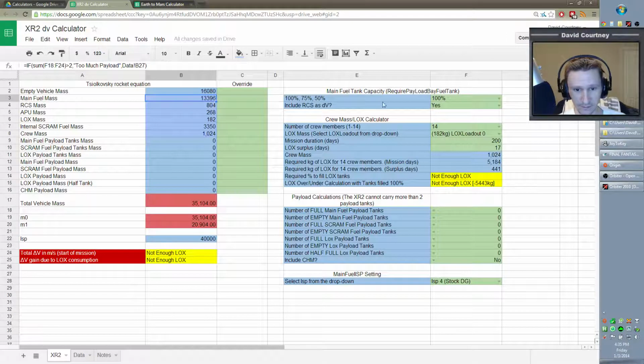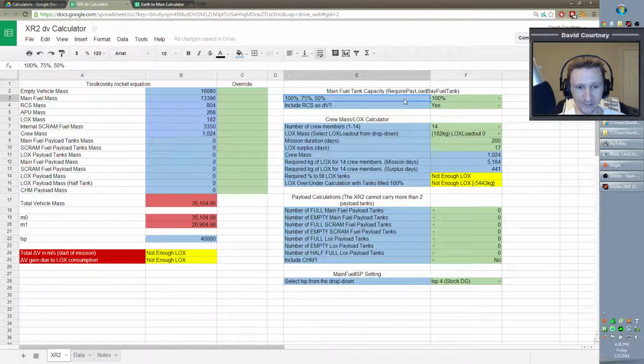So what I want to set is like these options that I have over here. This first option here is asking me what percentage of the required payload bay fuel tank. This is one of the options that you have in the XR2. If you change the payload bay setting, I forget the name of the setting, you can basically tell the XR2 that it only has half as much fuel as it normally does. But in this case, we're using the default scenario, so that's going to be 100%.